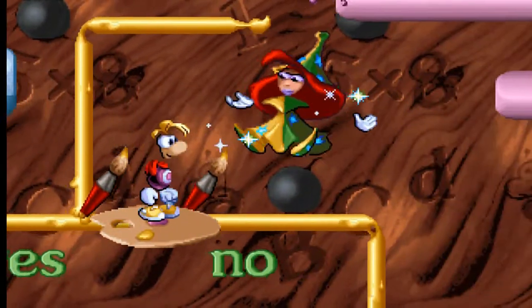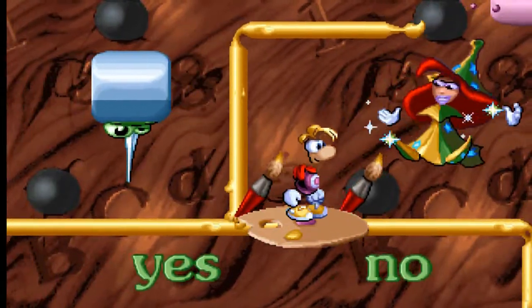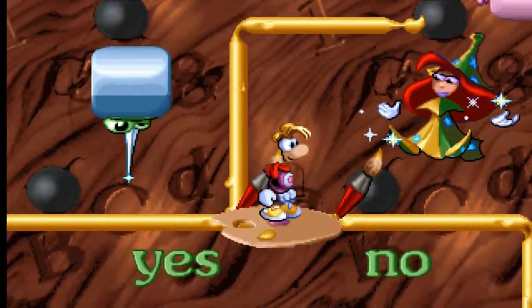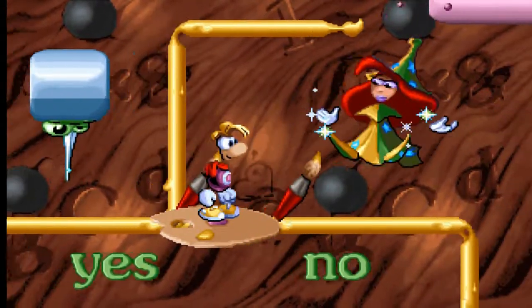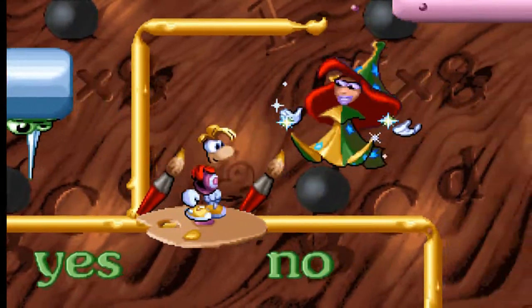To get over the ink abyss without getting stained, hop onto the palette. When you want to choose a word, throw your fist at the brush next to the correct word. Then, the palette will take you off in the right direction.